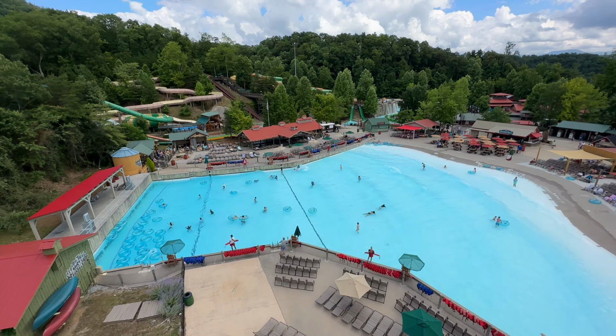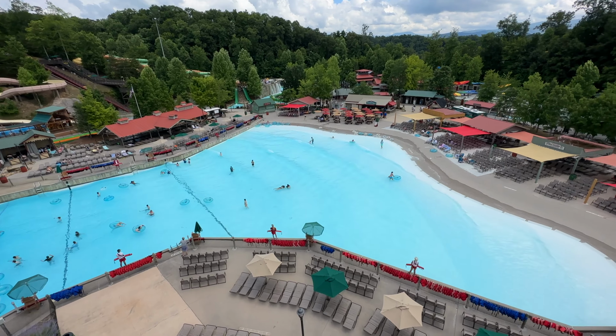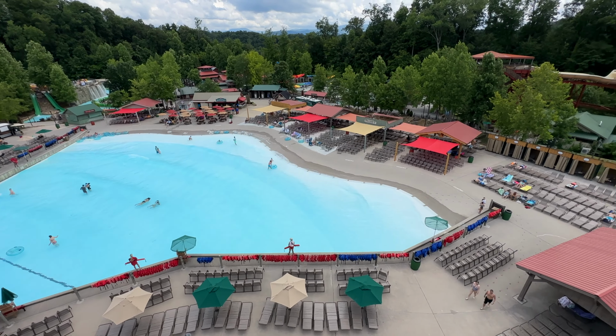Here's a look from up above. You can see some of those retreats over to the left, and again over here to the right is the canopies, again number 17 through 28.